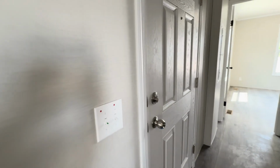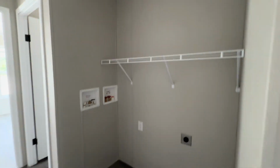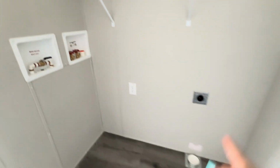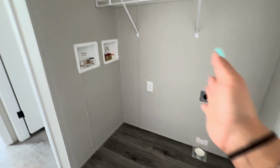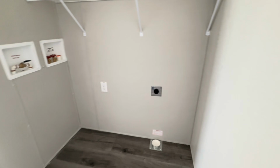This is a reverse aisle. We've got doors on the same side. The laundry area. And in your laundry area, you're going to have your main water shut off. And then also, if you wanted to prep for a stackable, very possible. If you do that, that would be prepped over here and you would have more space for some storage. Just something to think about if you wanted to add a linen.